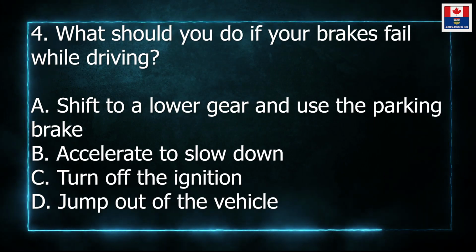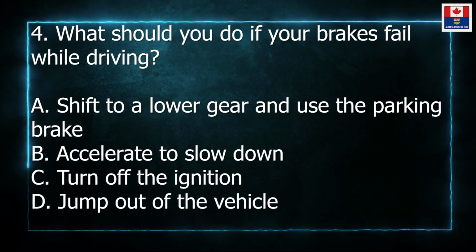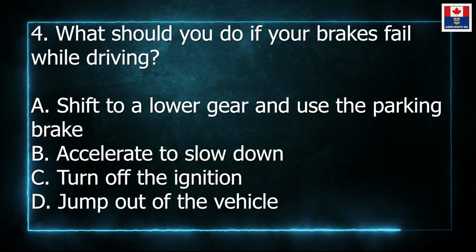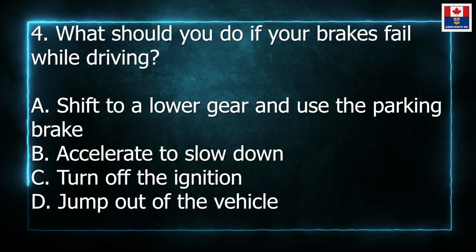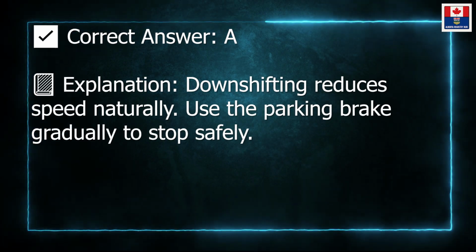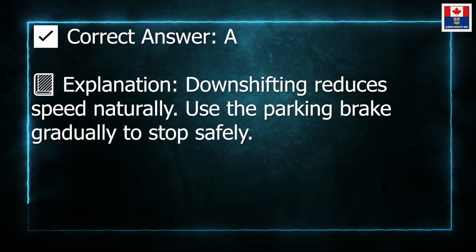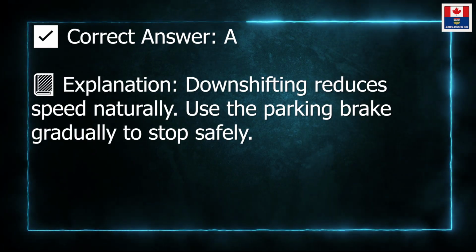4. What should you do if your brakes fail while driving? A. Shift to a lower gear and use the parking brake. B. Accelerate to slow down. C. Turn off the ignition. D. Jump out of the vehicle. Correct answer, A. Downshifting reduces speed naturally. Use the parking brake gradually to stop safely.